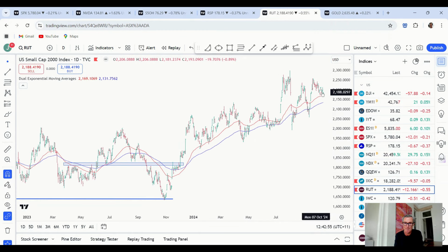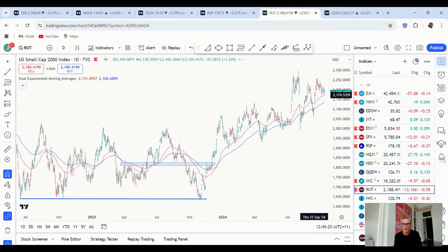Just looking at the way the market has pulled back over the last 4 weeks, it had that strong rally off the September low and a corrective looking pullback. So this doesn't mean that the market has to rally, but I think there's a strong possibility that the Russell is coiling up, particularly over these last several months. I think it's coiling up and preparing for an upside break.